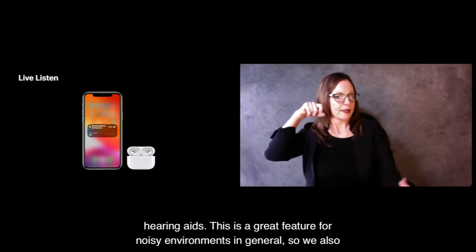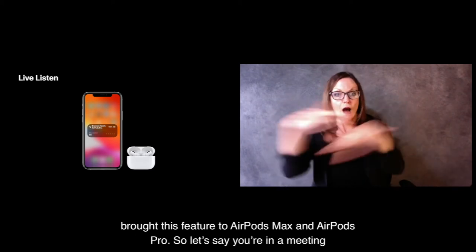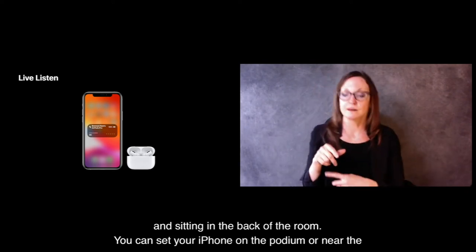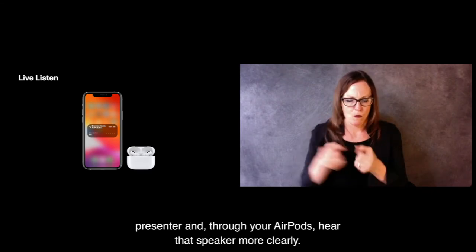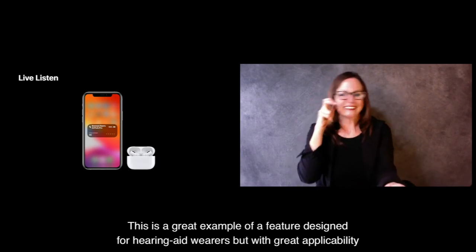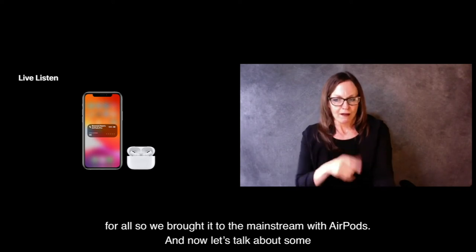This is a great feature for noisy environments in general, so we also brought this feature to AirPods Max and AirPods Pro. So let's say you're in a meeting and sitting in the back of the room. You can set your iPhone on the podium or near the presenter and, through your AirPods, hear that speaker more clearly. This is a great example of a feature designed for hearing aid wearers, but with great applicability for all. So we brought it to the mainstream with AirPods.